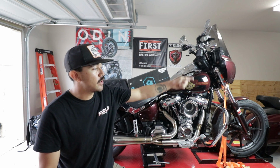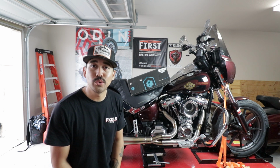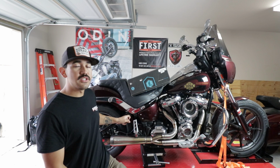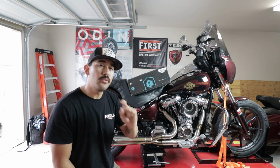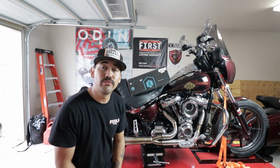For the front suspension, we are running the Progressive Suspension heavy duty springs. We also have a heavier weight fork oil in the front. And then we're still running the stock lowrider monoshock, but we do have a bunking lift extension. We got this Legend monoshock air ride from Hardcore Cycles.